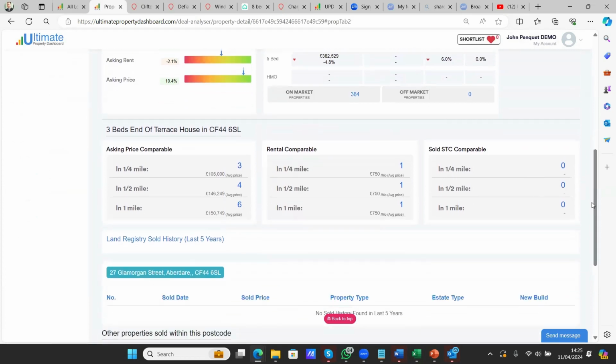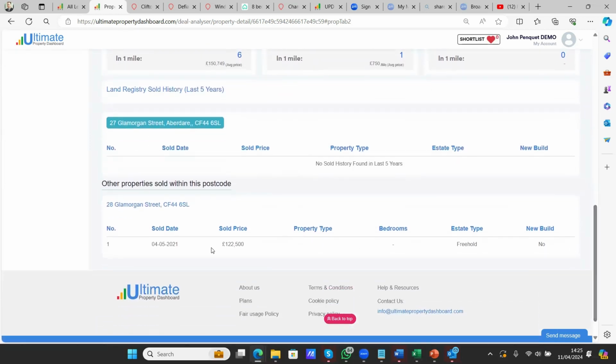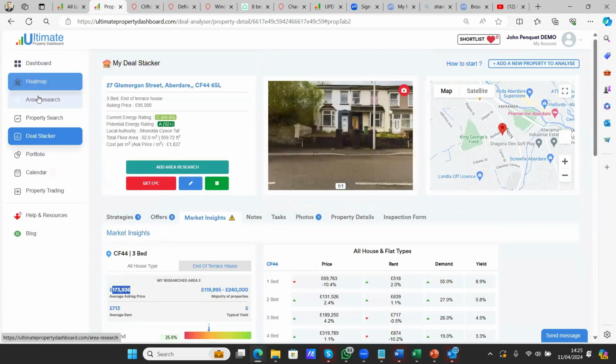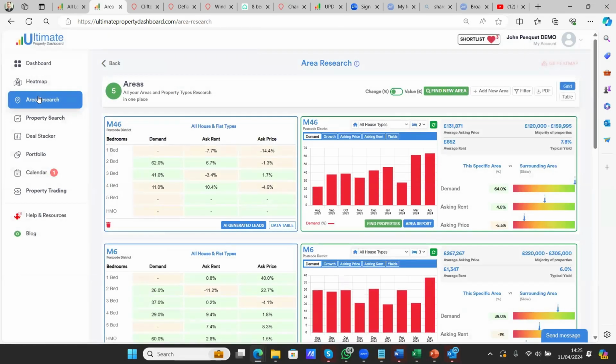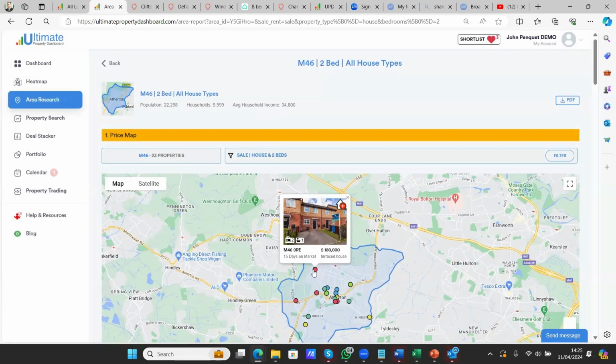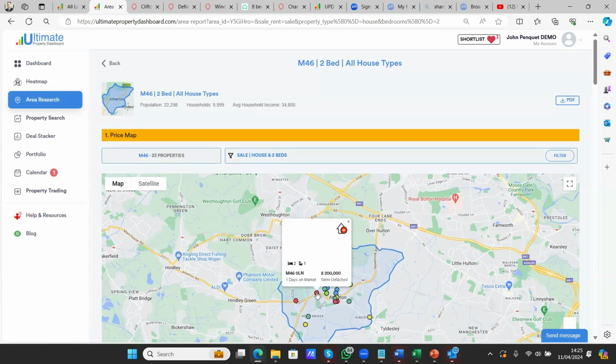You can do more of a deep dive to try and find out. So you can look at properties within a quarter of a mile that have sold recently. So you've got your comparables here. These are the sort of things that your valuer would use to try and get estimates on values. And then you should have here just any properties that have sold recently as well. If you need to go even further than that, like I said a moment ago in the session, go to area research and do your big report. You can go to area report and you can see specifically what prices are right now in different locations, and also get an idea of what sort of condition they're in by looking at the listings. So I hope that helps.